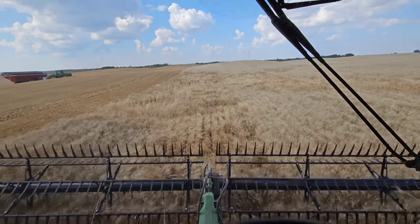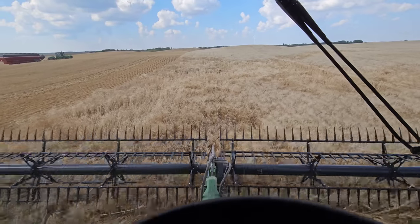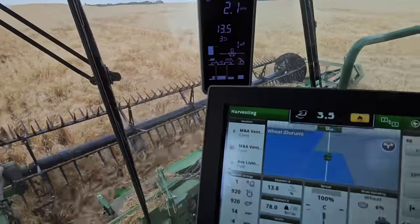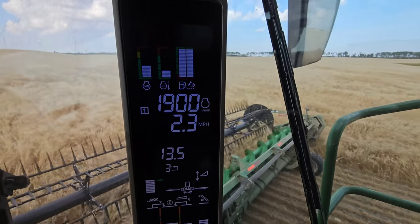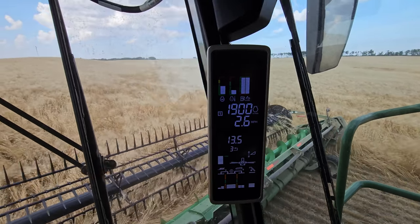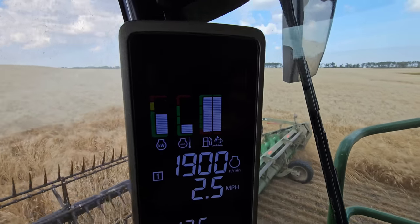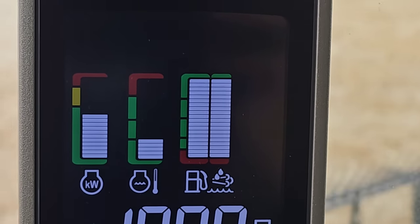Okay, so right now we're doing about 2.6. And we're taking all the straw in because it's kind of lodged here. It's doing about 80 in these low spots. Taking it into the yellow quite often, and I prefer not to. I prefer to keep it into the green, not into the yellow.